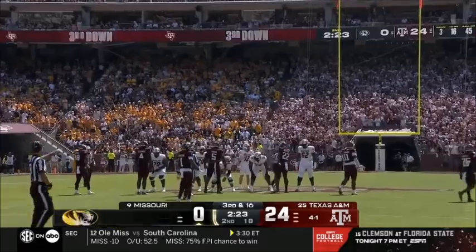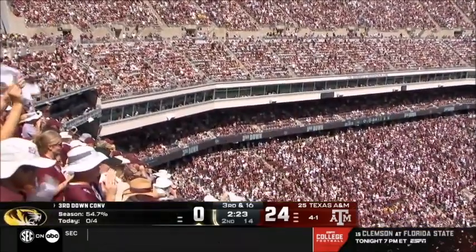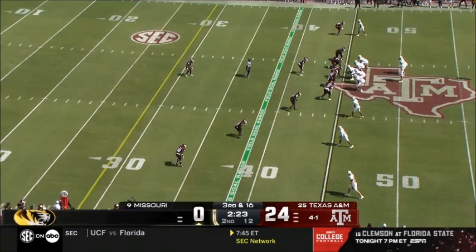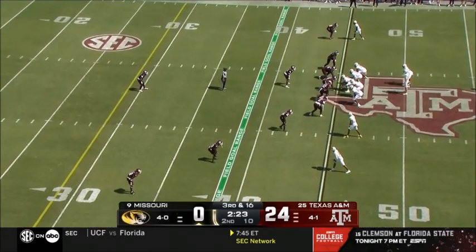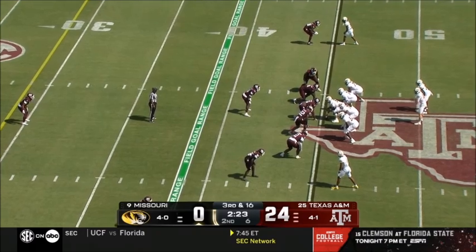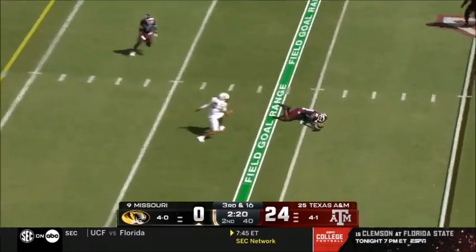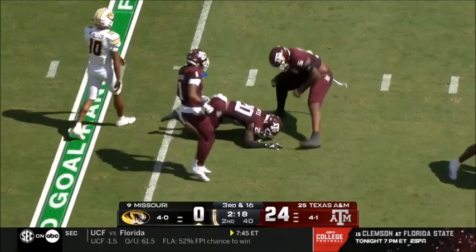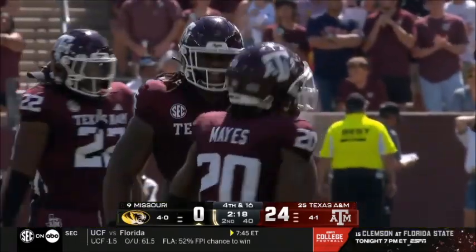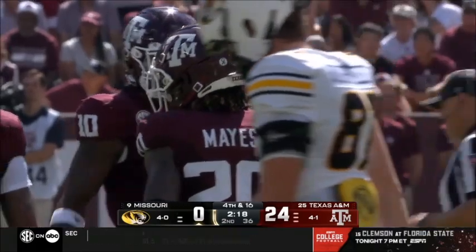Third and 16. 102,000 seat Kyle Field. A wall of noise on 3rd down as always. Cook with a man in his face. That was almost picked off. DJ Mays breaking on that ball.